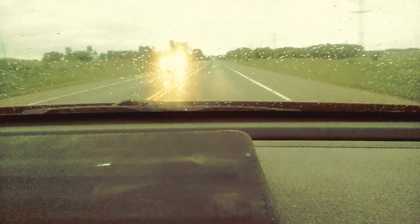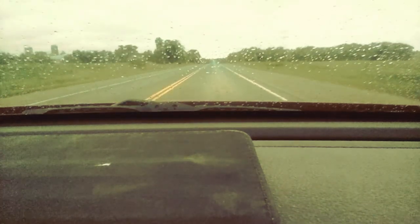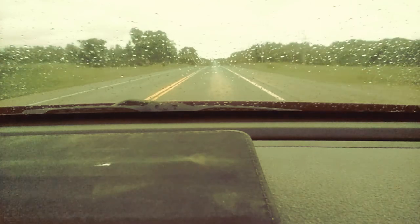Nice, rain would be good though. Look at that bird. I think nobody hit that bird. That bird almost got hit.